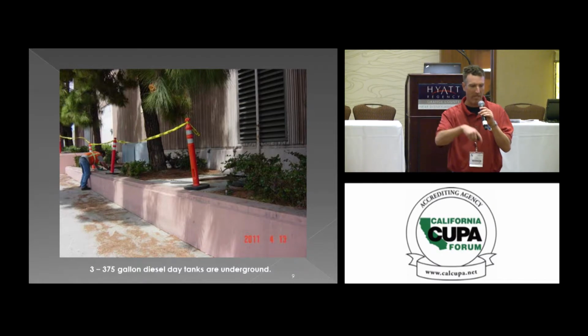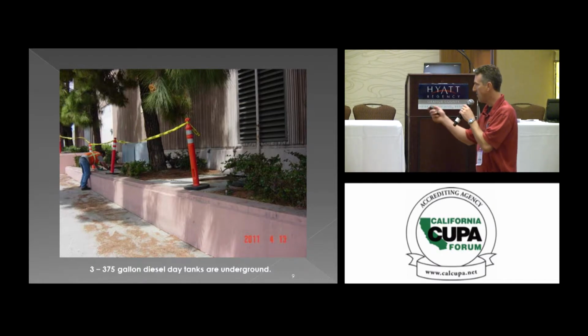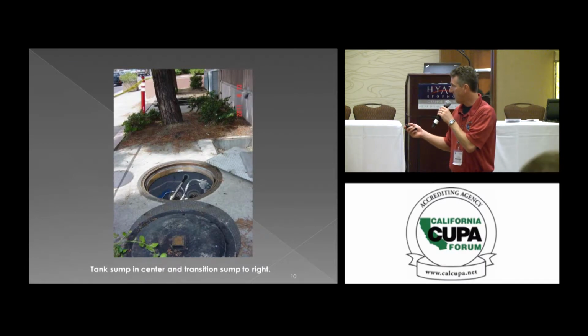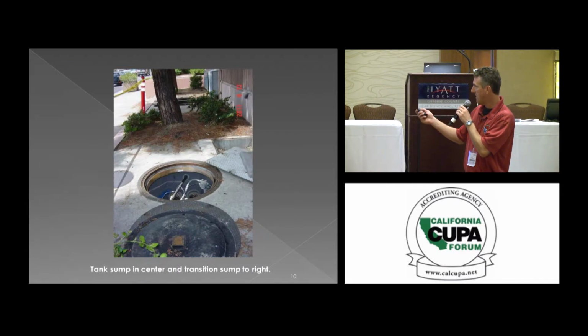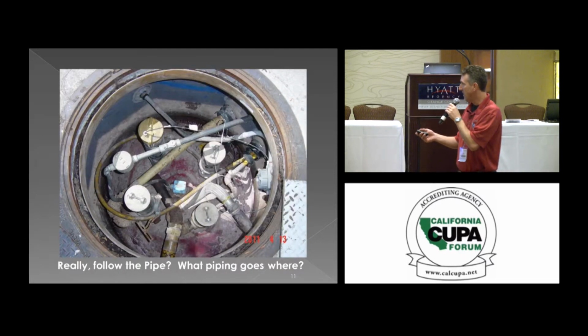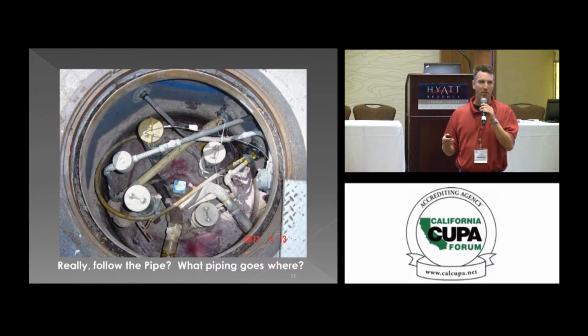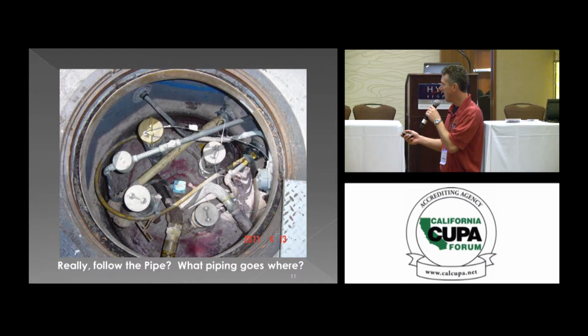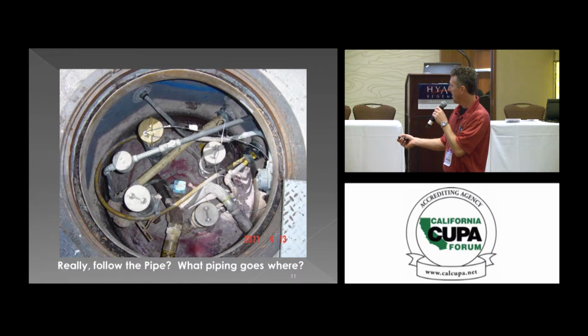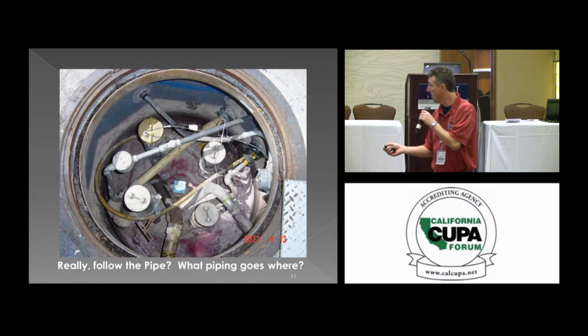She looked at the main tanks. They took her over to some day tanks. The day tanks are underground in the planters here. Then there's some more sumps for the day tanks and even a transition sump. So it gets hard when you try to follow the pipe. It's hard to tell where it goes. You can see, most of you in here probably know, there's probably some supply and return piping there. Hard to tell what some of these other things go to.